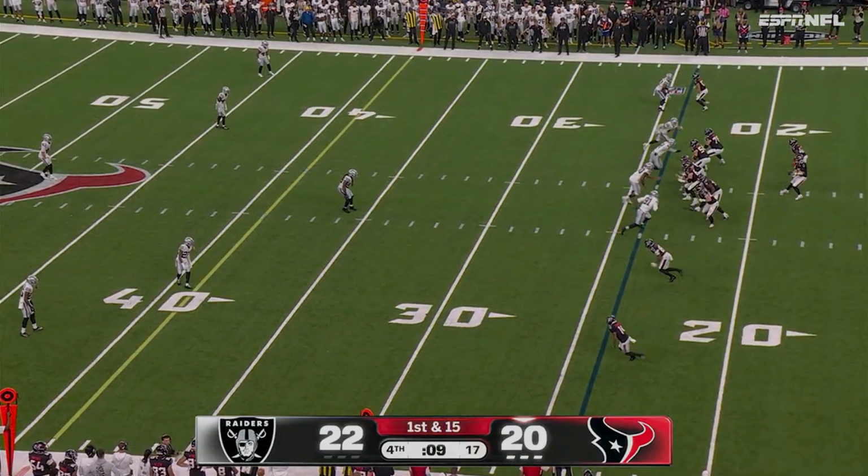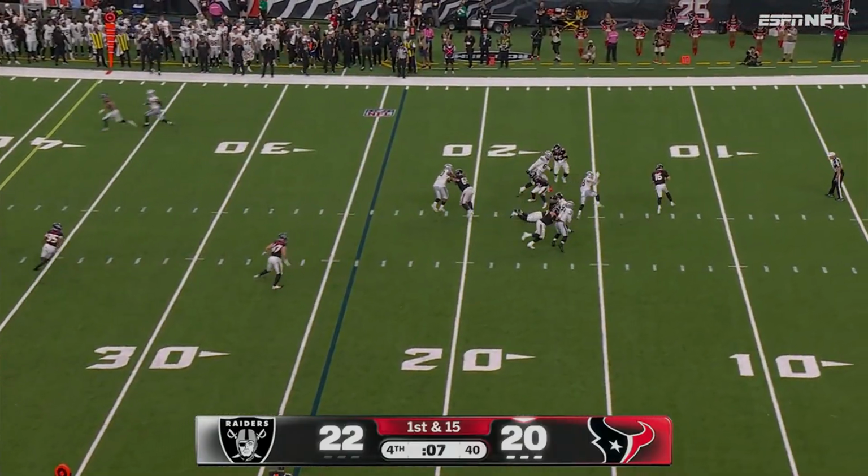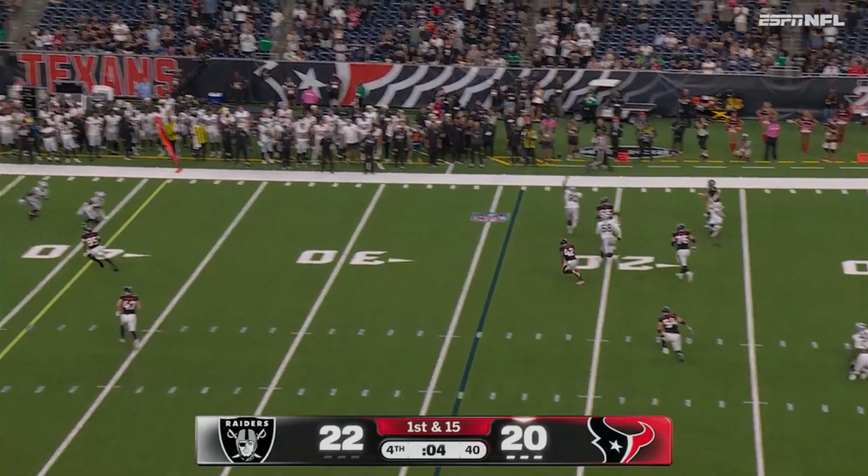Exciting. First time the Super Bowl will have been played on ESPN, and it'll be a big night.